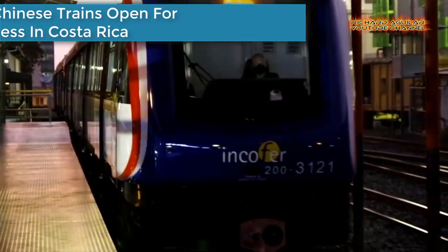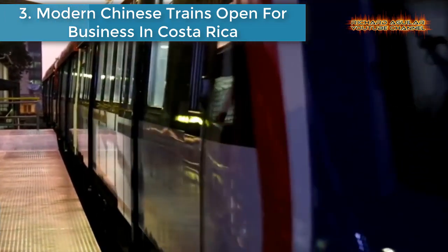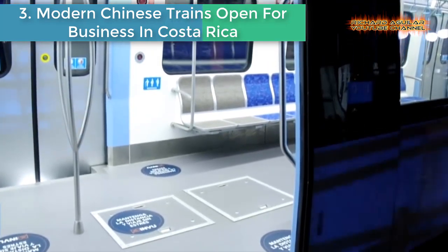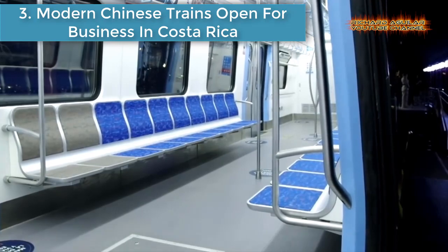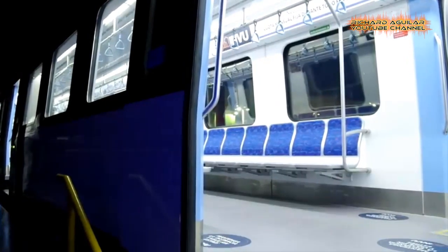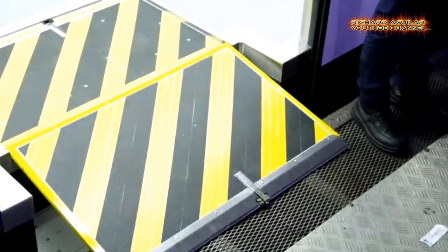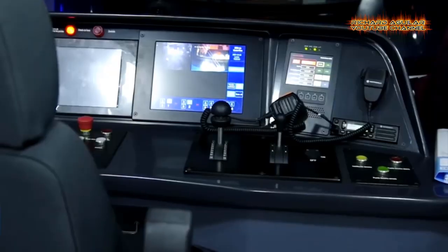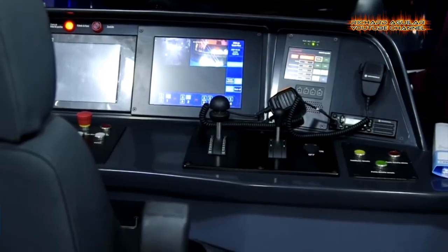Number 3 is modern Chinese trains open for business in Costa Rica. Eight new self-propelled trains brought in from China through the Chinese business CRRC Qingdao Sifang Company, and specially designed for the Costa Rican Institute of Railroads, came into operation.